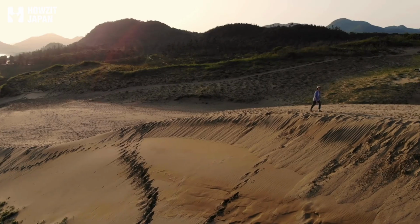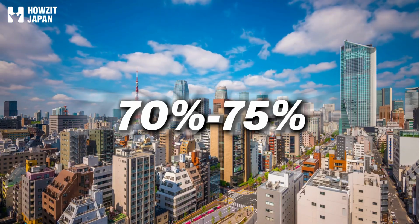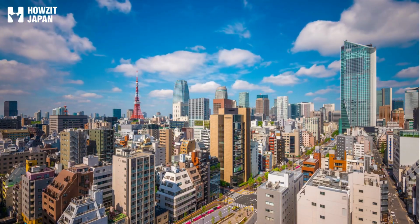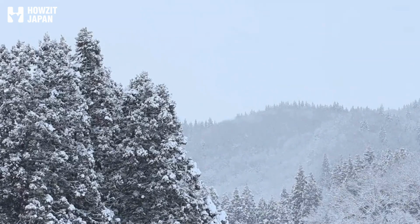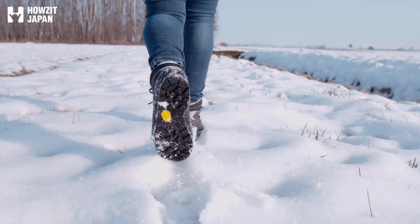And here is something most tourists don't realize. Tokyo is actually super dry in February, with sunny days 70 to 75% of the time. It only occasionally snows in Tokyo, so if you are visiting, don't worry about having to pack those winter boots.